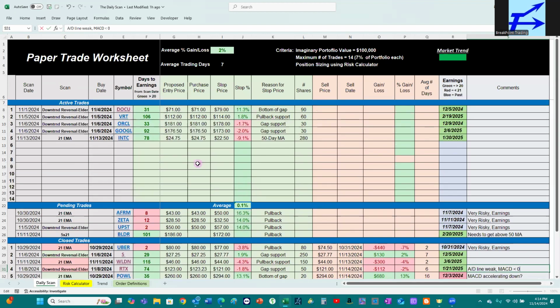Remember the goal of this, besides learning and getting better, the goal of this whole exercise is to find stocks that are strong that will continue to move up. Even if they pull back, they don't pull back far enough to get stopped out. If they do get stopped out, the stops are tight, so the loss is small. Intel is the one that we would lose the worst on right now. But the hope is that some of these will move up and not get stopped out and pull back and then start moving up higher, and the stop percentage just keeps going higher and higher and higher.